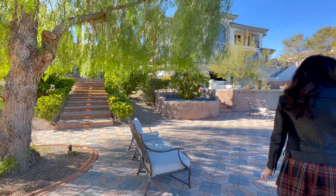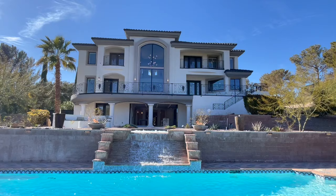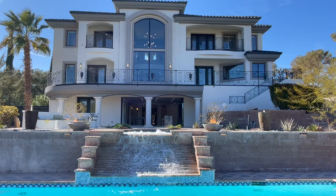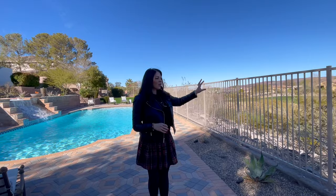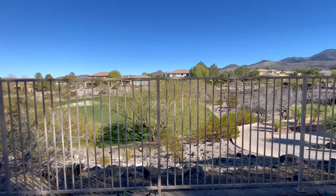And then I wanted to show you, I was talking about how magnificent and grand this house looks. Look at the back of this home. It is so grand and so majestic feeling. And because we are elevated above the golf course here, you never have to worry about golf balls. And also, the golfers who are golfing can't see in because they're at a much lower level. That's actually the fifth tee box and the seventh hole of Anthem Country Club.